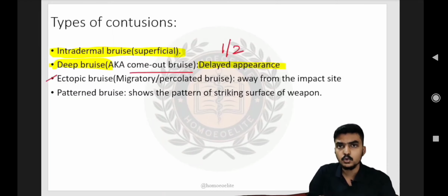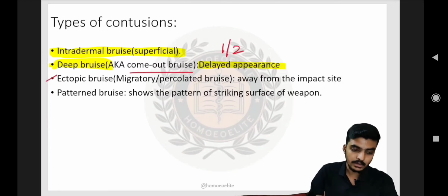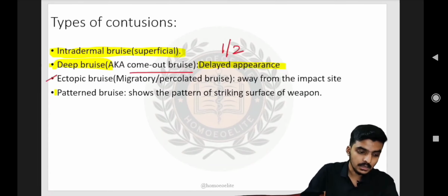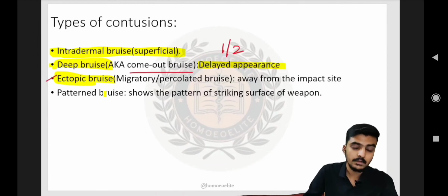There are two famous examples of ectopic bruise, and I'm going to discuss them with pictures. For the time being, just remember the definition. Ectopic bruise is basically when the impact is on one region, and the contusion appears on another region. That is called an ectopic bruise. They will play with the synonyms. Remember, it is also called a percolated bruise or migratory bruise.